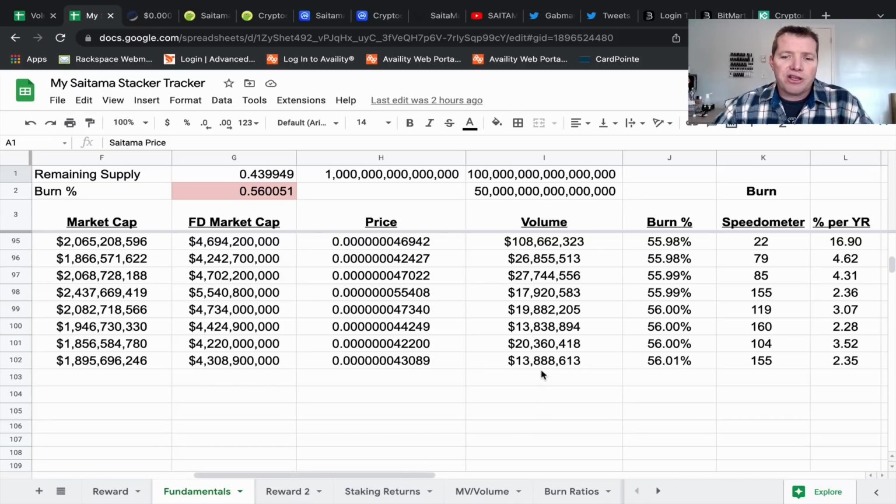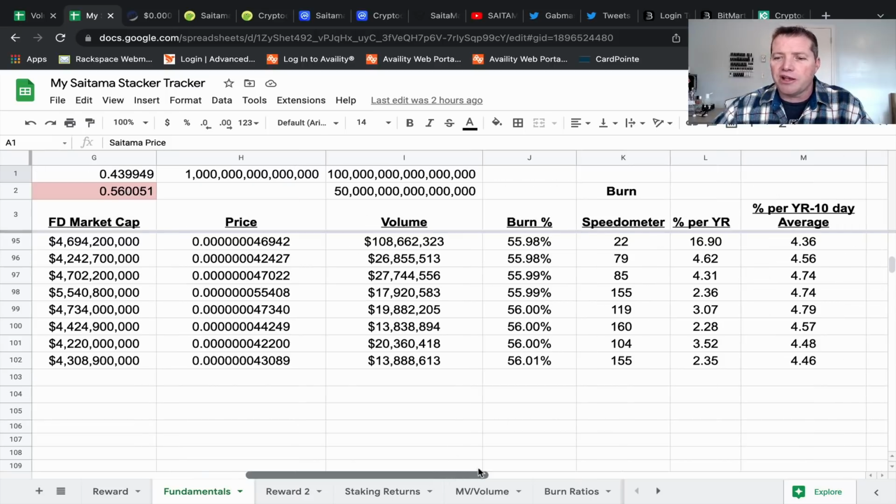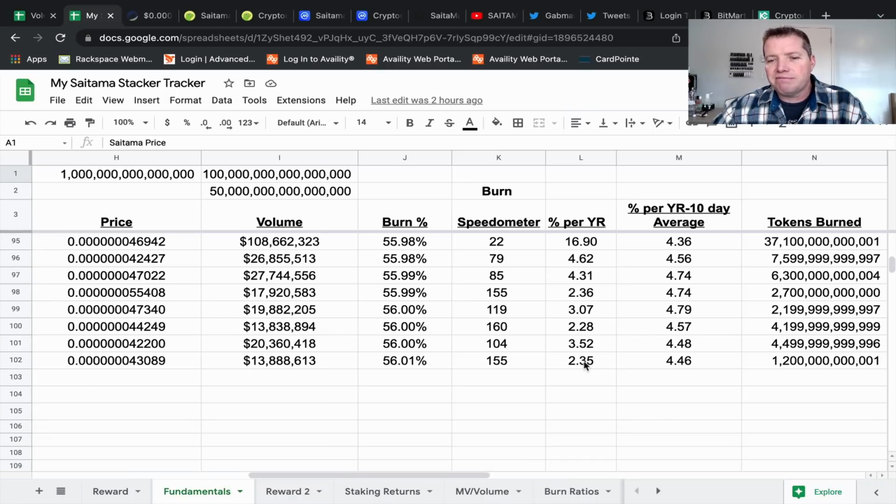All right. Volume, 13.8 million. This is somewhat lower volume, and we've been experiencing lower volume for the last week. I have some thoughts on it and a spreadsheet that I'll show you. The burn is kind of down with lower volume. Essentially, 2.35% would be burned annually. The 10-day moving average of this, which somebody asked me to put in, would be 4.46%. We just take the last 10 days and get an average of it. And the tokens burned in the last 24 hours is 1.2 trillion.